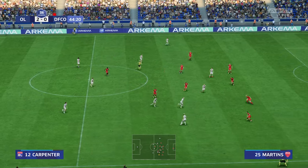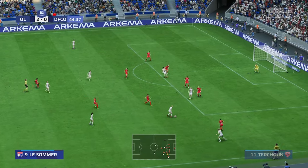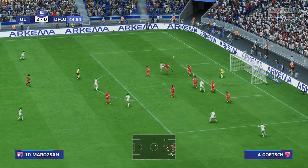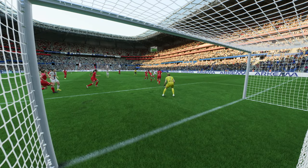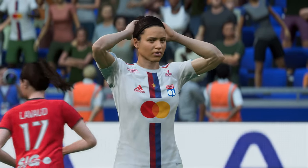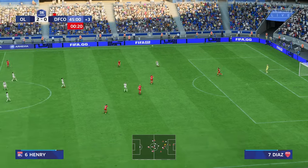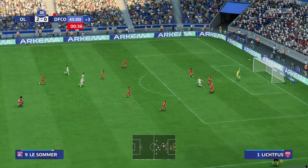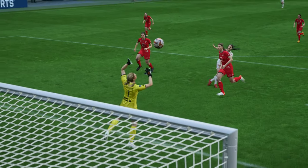Ada Hegerberg. Carpenter. Le Sommer. Can she connect with a teammate? Not really the ideal clearance. Oh, heading it narrowly over the top. Well, that's one for them to pursue, and not quite on target. Unfortunate, you've got to say. Yeah, a little bit unfortunate. It's good technique. She makes good contact, but it needs to be on target to trouble the keeper.